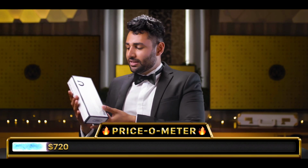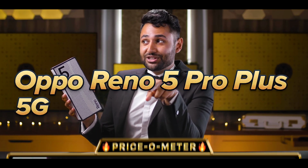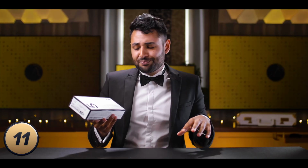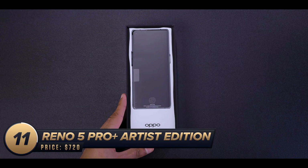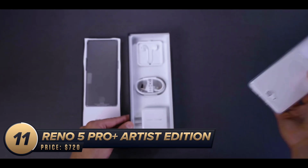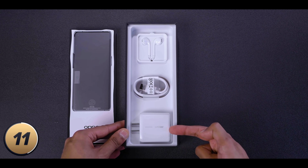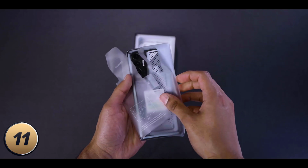So, this is the rather elegantly named Oppo Reno 5 Pro Plus 5G Artist Limited Edition. I feel like at that stage, why not just call it Reno 5 Max and be done with it? But this phone changes colour. The packaging is immediately striking. I feel like with limited editions, the default option is to go down the route of luxury, but this one's just more quirky. It doesn't come with any gold-plated accessories or super high-end materials, but the visual design here is so unique.